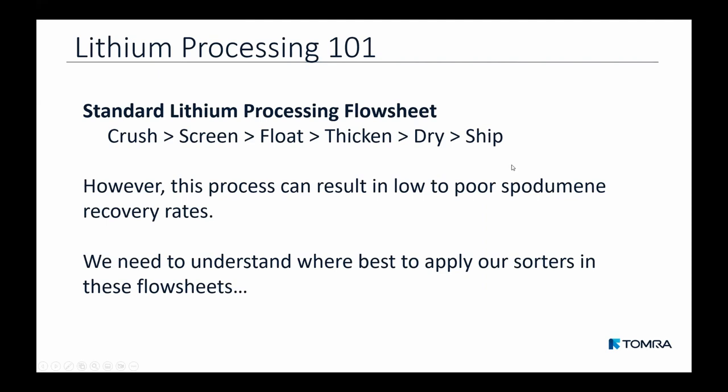So I'm really generalizing here, but basically most lithium processing flow sheets look something like this. There's crushing, screening, we're gonna do some flotation, thickening, and shipping. The problem with this process is that we can get very poor spodumene recovery. And we'll talk about what the reasons are for that. But this is where we're gonna target sorting to see if we can be more effective with the separation.